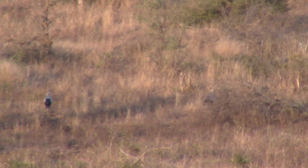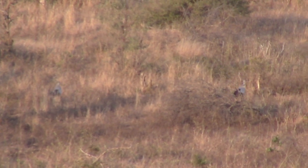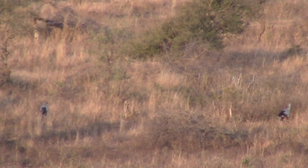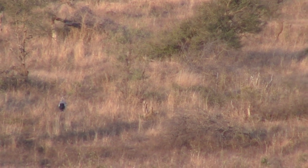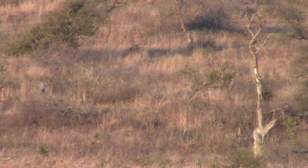Very far off in the distance there, we got some secretary birds. Very good spot by Alistair. Two of them there, they'll walk these open plains hunting rodents, snakes, other reptiles. They usually nest in a tree up here, so I'm sure it's almost time for nesting season again, so that's probably why they're back here.